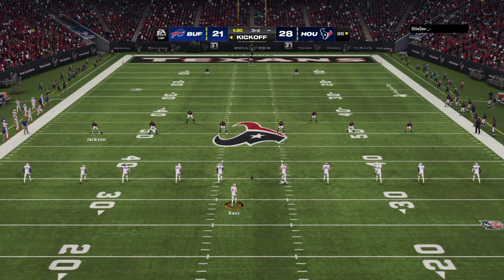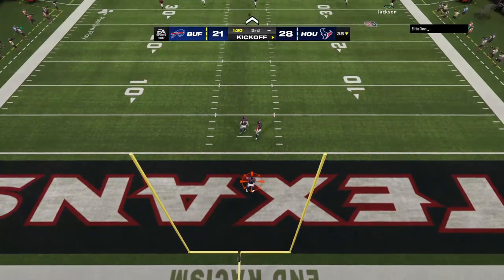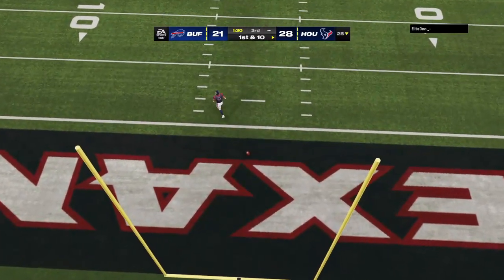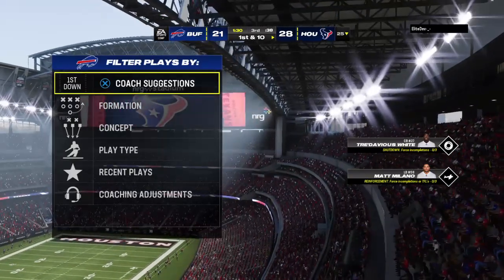After the touchdown, Bass to kick it away. And he won't return this one. He'll go down to a knee, and they'll start at the 25.